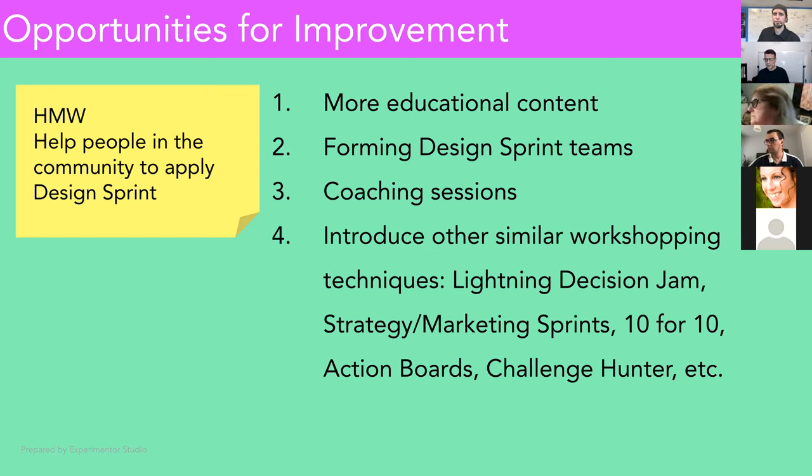Last but not least, I'm thinking about introducing to the community other similar workshopping techniques like LDJ or Lightning Decision Jam, strategy or marketing sprints, 10-for-10, action boards, challenge hunters. All these are just another set of workshopping techniques used for ideation. So if people are interested in learning other tools similar to Design Sprint, I'm happy to consider sharing my experience with this workshop format as well. Most of these other workshopping techniques are smaller in effort and time than the full design sprints. You can think of them as just Lego pieces that you can use to develop whatever testing or prototyping device you want to develop.